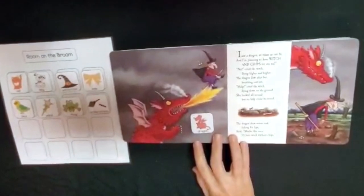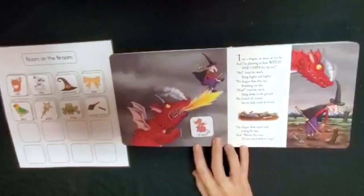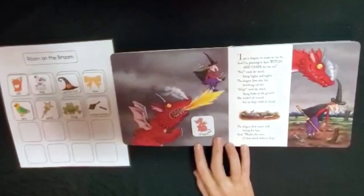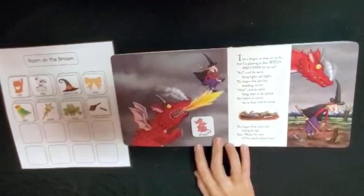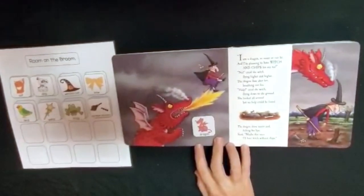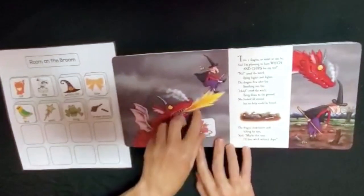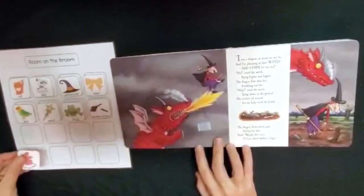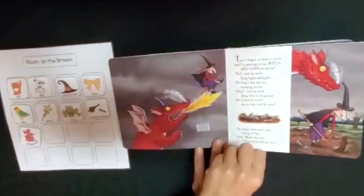I'm a dragon as mean as can be, and I'm planning to have witch and chips for my tea. No, cried the witch, flying higher and higher. The dragon flew after her, breathing out fire. Help, cried the witch, flying down to the ground. She looked all around, but no help could be found. The dragon flew nearer, licking his lips, said, maybe this once I'll have witch without chips.